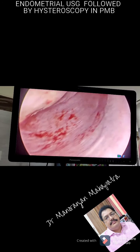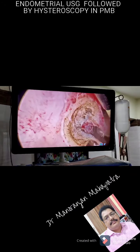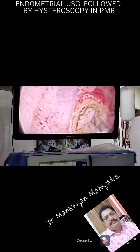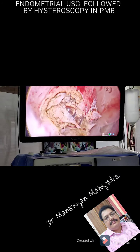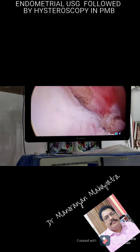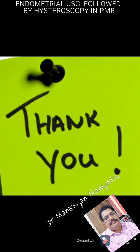And here for the treatment, we can go for TCRM, the transcervical resection of the myoma, and we can also subject the endometrium to HPE study. Of course, if the endometrium is okay, then we can leave the patient for follow-up. So these are the cases that I presented, postmenopausal bleeding with endometrial hyperplasia, which must be evaluated properly, and the endometrium must be subjected to biopsy before going for the final operation.